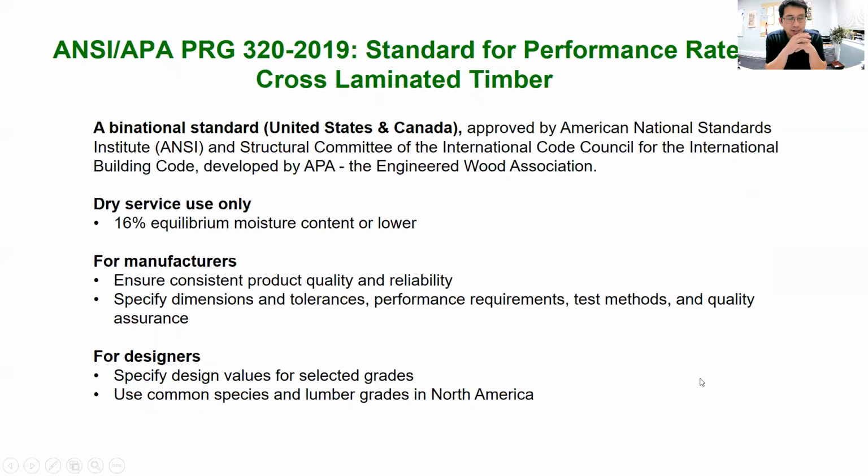In North America, manufacturers follow this standard, APA PRG 320, to manufacture performance rated CLT product. This standard has been approved by the US and Canada and was developed by APA, the Engineered Wood Association, based in Tacoma in Washington State.